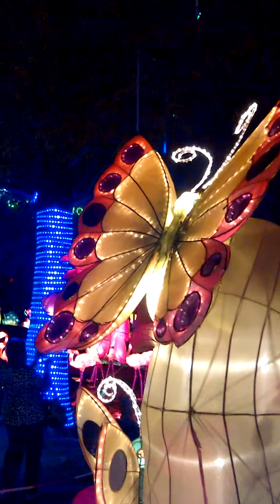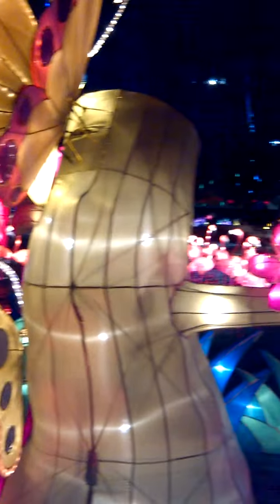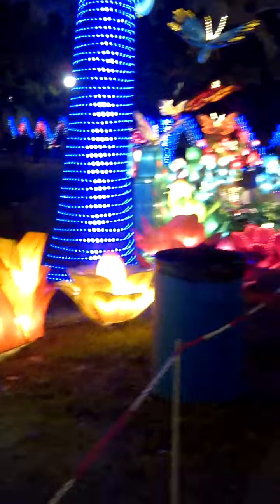All right, so butterfly. You can see the wings moving up, which is really kind of cool. We got flamingos over here too. We'll come back around for that. We got a lot to come back around for, folks. I got a lot going on here.